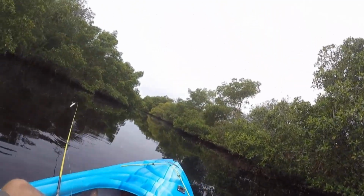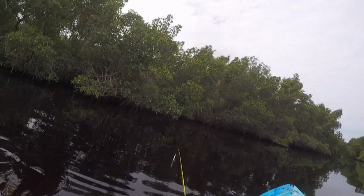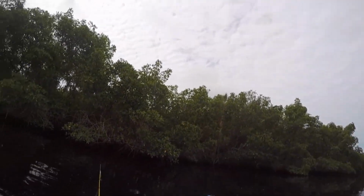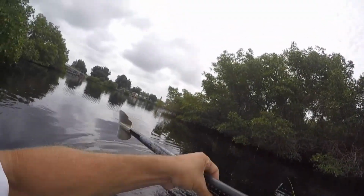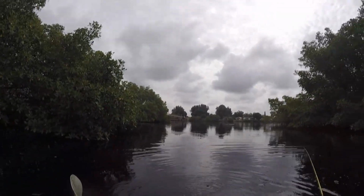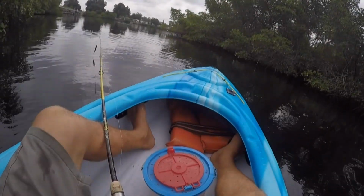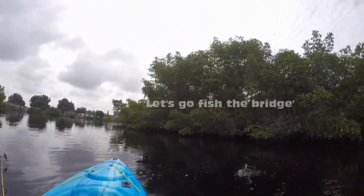Wow, this looks like a really cool fishy spot. Man, I can imagine in the wintertime all the fish that would hang out in here. I mean, even right now, there's a little tiny tarpon all over the place. Whew, wow, that's not why I'm here. I got crabs. Let's go fish the bridge.